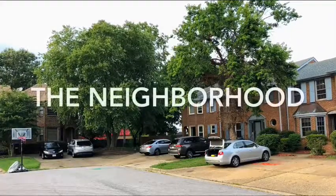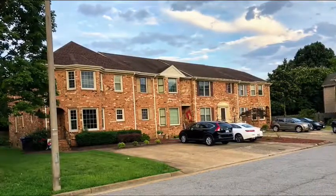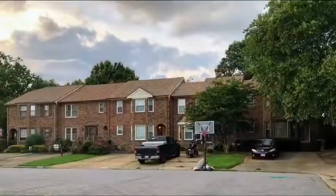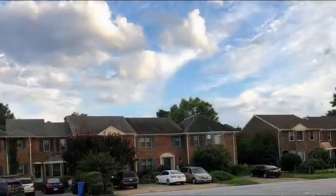Okay, that's a wrap of our tour of 4302 Sugarleaf Court, located in the Larkspur neighborhood of Virginia Beach, and this is just a view of the neighborhood. Might add, the neighborhood has plenty of parking. They converted the center of the court, the city did, into a parking lot just for your guests and friends.